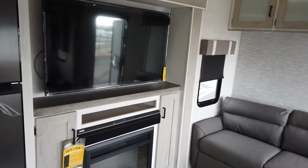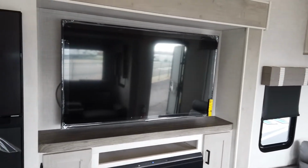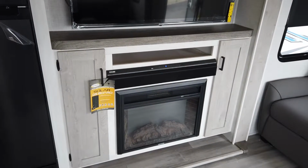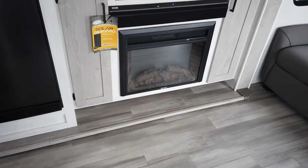The entertainment system features a very large Sansui TV, Bluetooth soundbar, and then a fireplace, which is a heater as well.